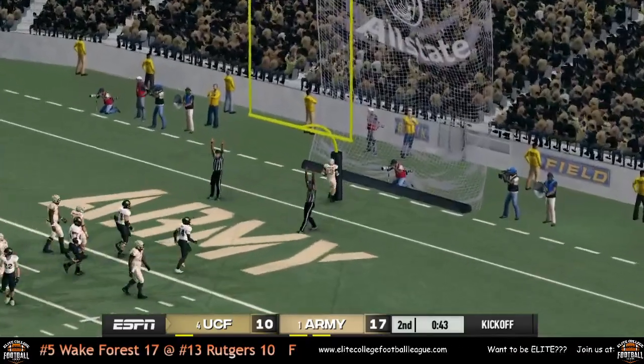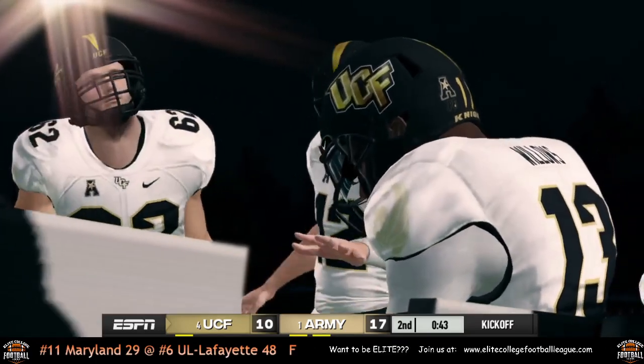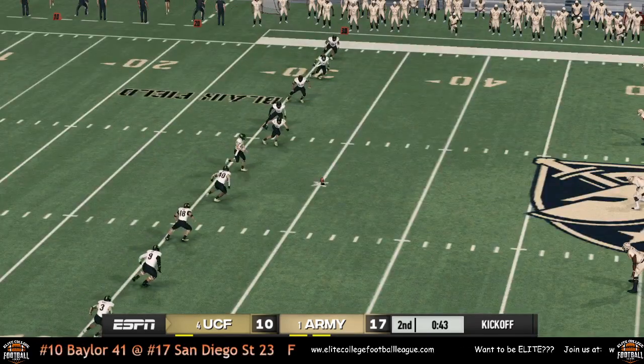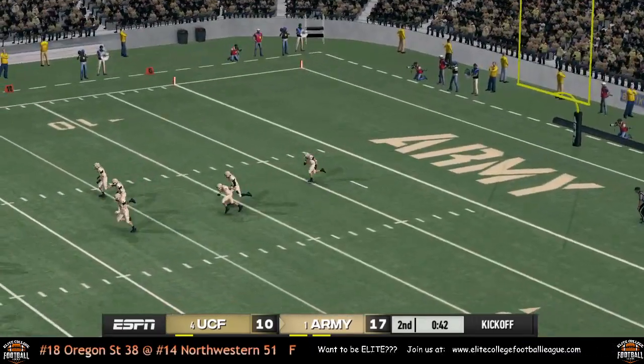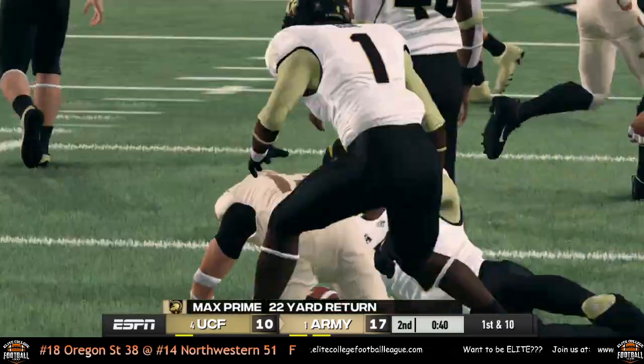He splits the uprights with the extra point. Central Florida gets set to kick this one away. Taken from the 3-yard line. He gets out to about the 25-yard line.